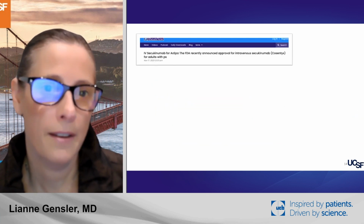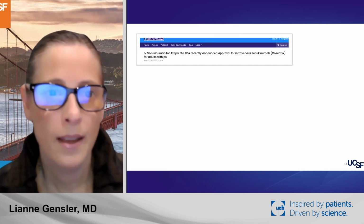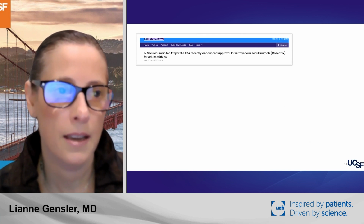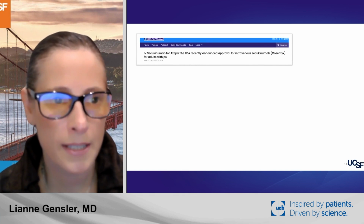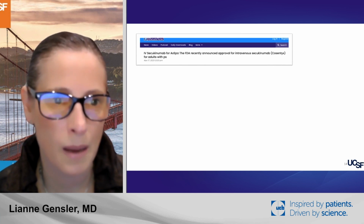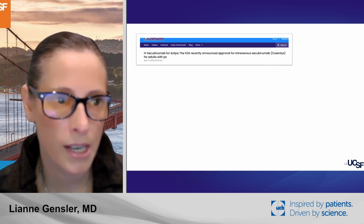And some new evidence for secukinumab in particular. This is actually from RheumNow. Very recently, IV secukinumab was approved for axial spondyloarthritis and psoriasis, psoriatic arthritis. And so that is actually quite helpful for us in the United States because for Medicare patients, this becomes a much more affordable option than the sub-Q formulations of the biologics.